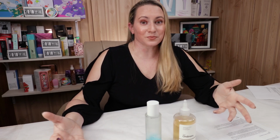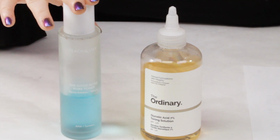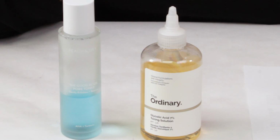Price, this is another pretty easy one. So the Peach and Lily is $39, and this is a full size, which is 3.38 ounces. And this is the full size of the Ordinary, which is 8 ounces, and it retails for $8.70. So easily, this one goes to the Ordinary.